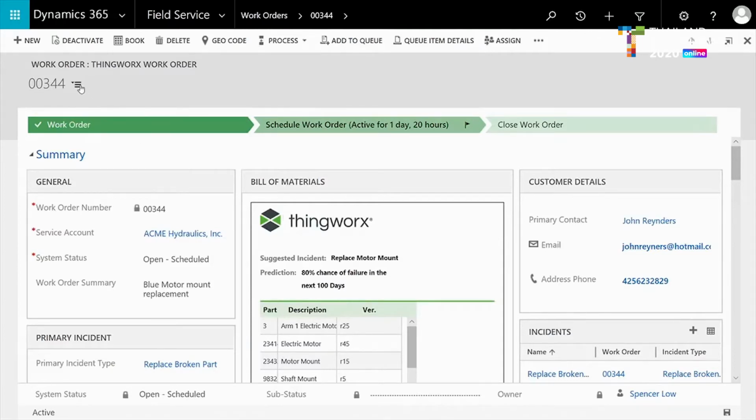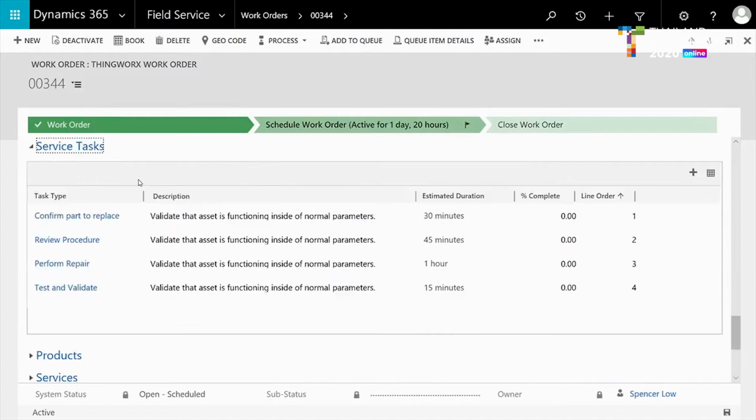Within my work order, I can see all of the tasks that I actually need to complete to successfully complete that repair. But the challenge I face is that we have many different field service engineers based all around the globe, and they've got really varying skill sets. So knowing who is the most appropriate engineer to send out can definitely be a challenge.